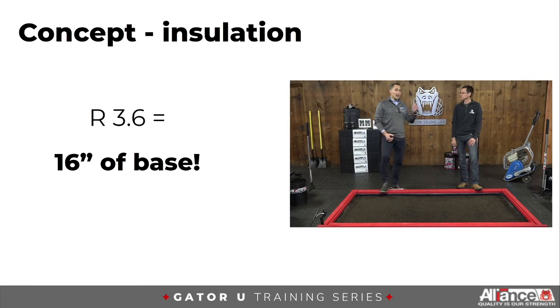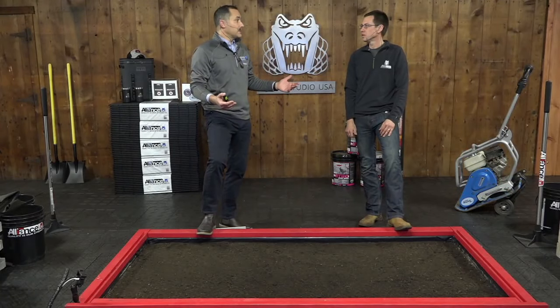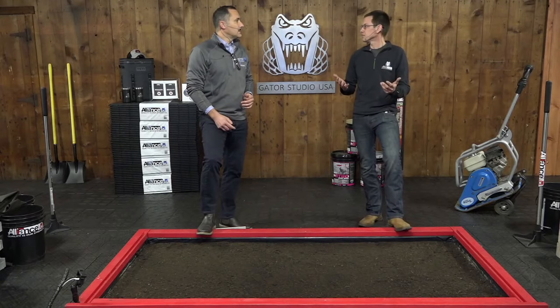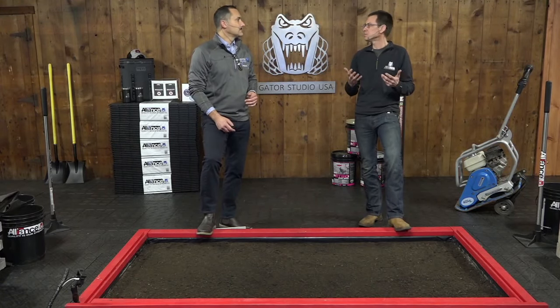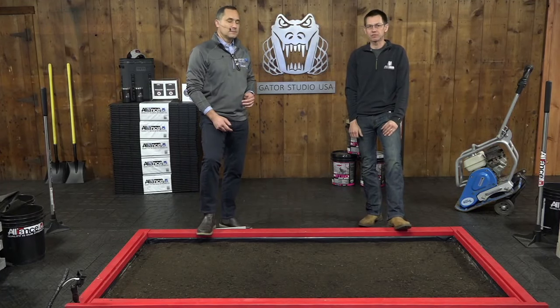So you get a great labor savings, plus you get the added benefit of insulation. So you ultimately get a better installation. Correct. Not only is it a faster installation, but it is truly a better installation. We've got millions of square feet in the ground, no callbacks, no problems. It really is a simple, fast, fantastic solution for installing pavers.